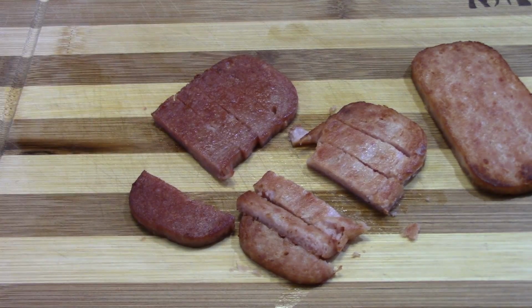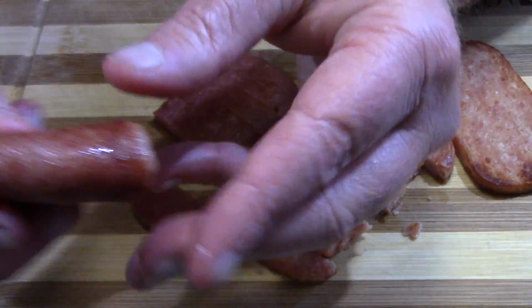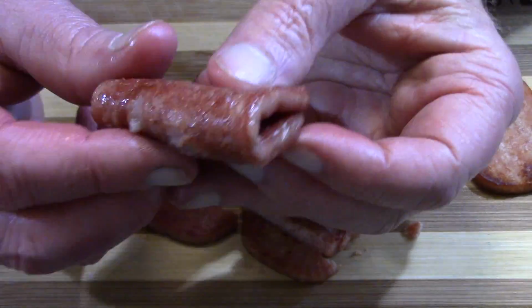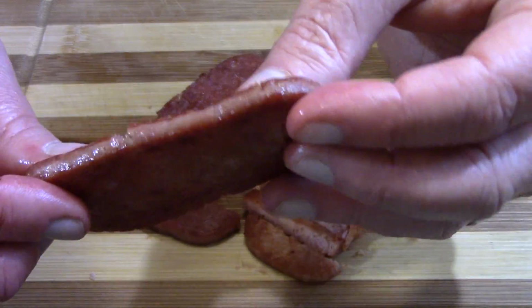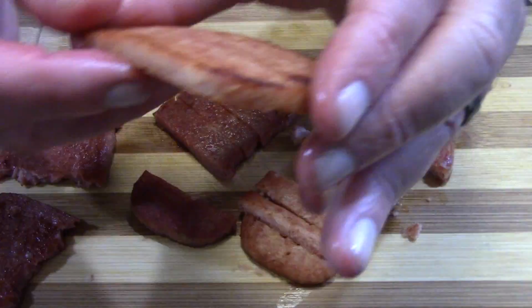Now if you watch, when I bend the piece of Bristol brand luncheon meat, it literally bends without breaking because it's so soft in the middle and it's got that thin skin on the outside that's not crispy. If it was crispy, it would break. And if you watch when I bend the Clover Valley luncheon meat, it does break because it's crispy on the outside and it's nice and meaty on the inside.